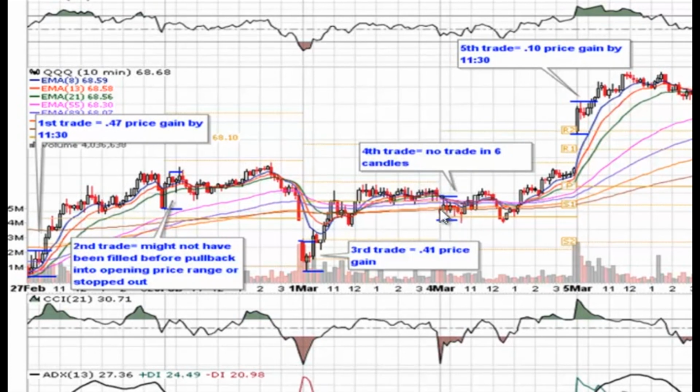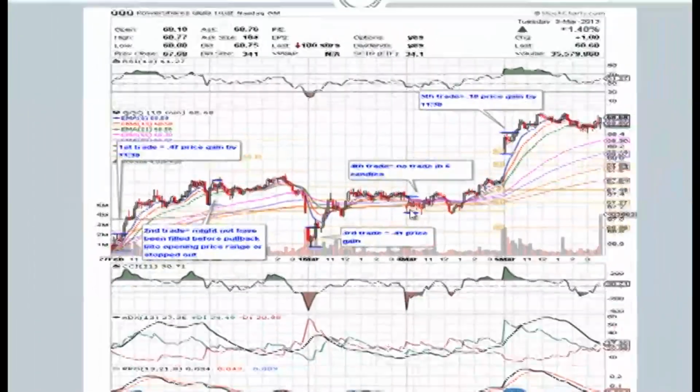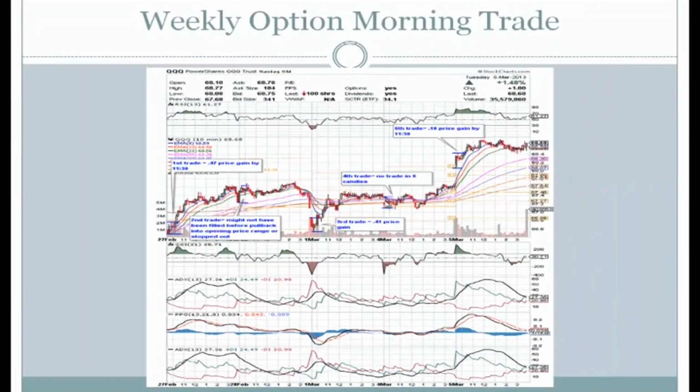This trade we have 1, 2, 3, and for 6 candles it never popped above or below the 3 candles of the morning open, and so there's no trade that day. If something doesn't happen within the first 6 candles, it doesn't make sense to get in at 11 o'clock and then exit at 11:30. So there's just no trade that day.